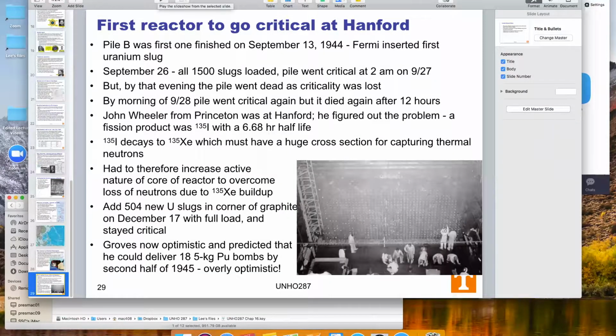And so it was a constant seesaw of optimism and pessimism, whether this would all work. Okay.